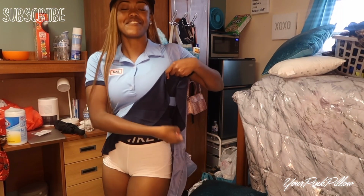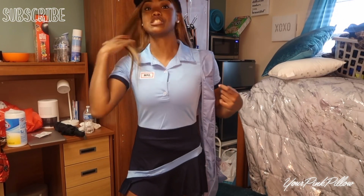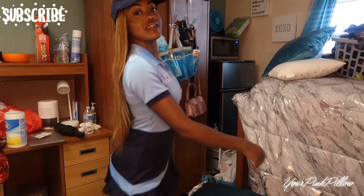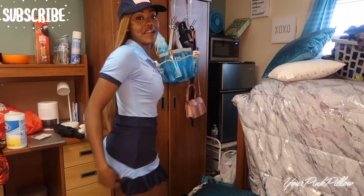But here is this first costume. This is the You've Got Mail three-piece costume set. It's a little wrinkled, but here's the dress. It does have this thing for you to put under, but I didn't know until I put it on. So you have to step into this dress. It's super cute, a little bit short, so make sure you're wearing the right thing.